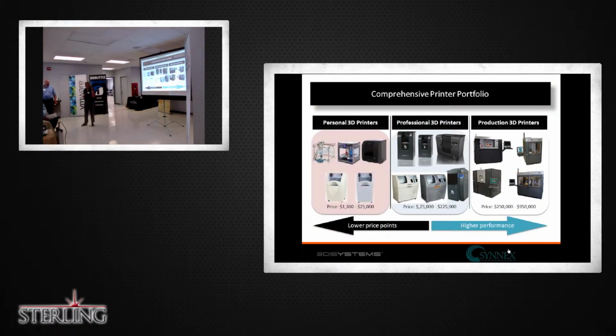3D Systems offers a comprehensive line of printers, and the reason I show you this is just so that you know the competition out there is 3D Systems and Stratasys. Those are the two big box companies. It's kind of like a Lowe's Home Depot situation. Why do I say that? Because they both offer comprehensive lines. Everything from entry level all the way up to full line production printers.